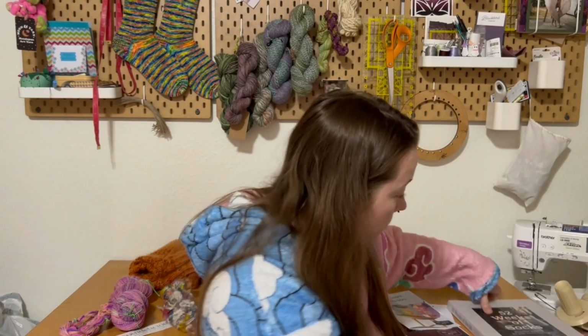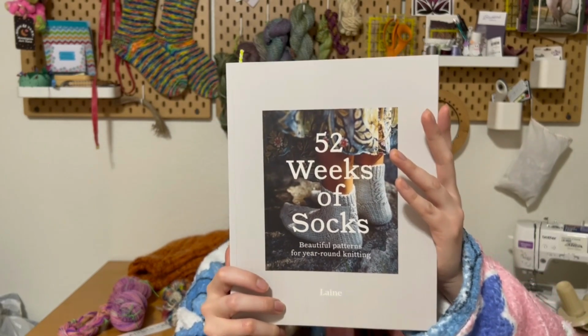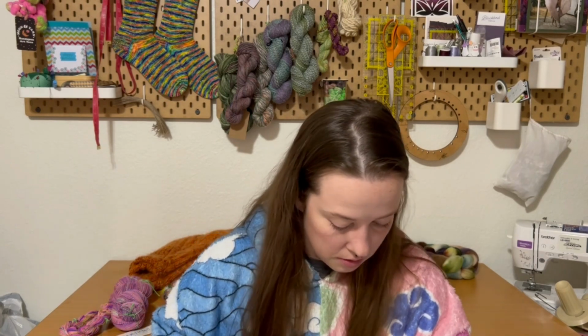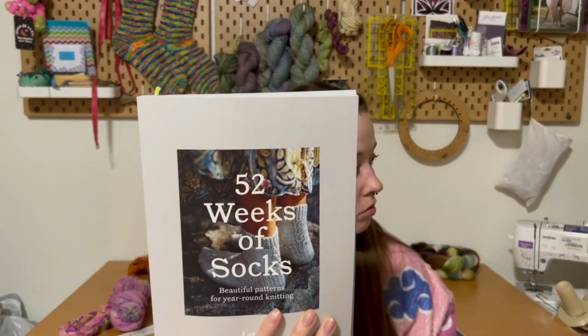And then the last book type thing I got is, what the shit, man? My book's damaged. Anyways, it's the 52 Weeks of Socks from Lina, I guess? Yeah. And I got this because I wanted to find a pattern to knit my niece's fiance some wedding socks. And I think these are the ones that I'm going to try to knit. So, yeah. Plus, I just like books.